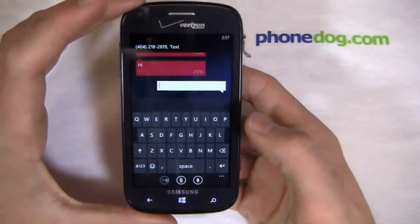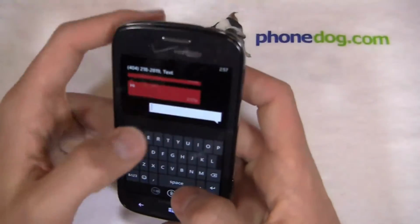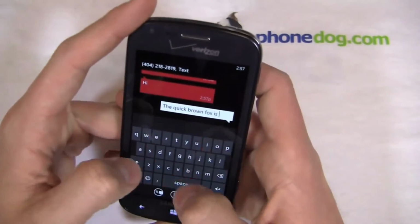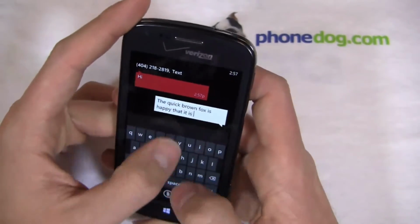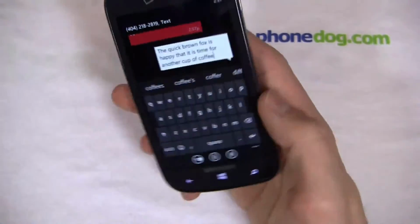4-inch display here, keyboard very much unchanged from Windows Phone 7.5, very similar, and portrait to landscape transitions are still nice and fast. I found the keyboard to be even better to use than it was in Windows Phone 7.5, so we'll say the quick brown fox is happy that it is time for another cup of coffee. Cup of coffee. Keyboard's easy to type on.